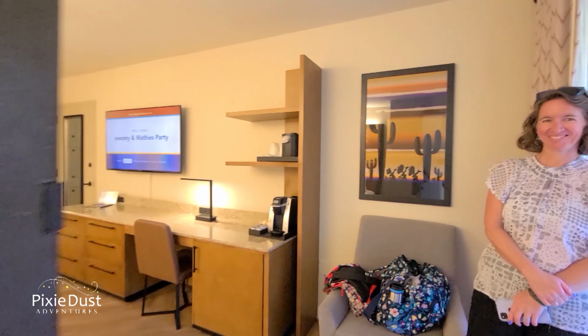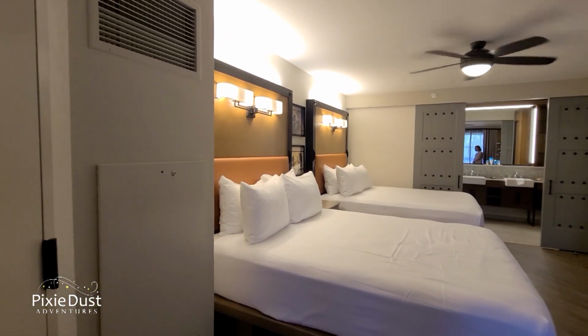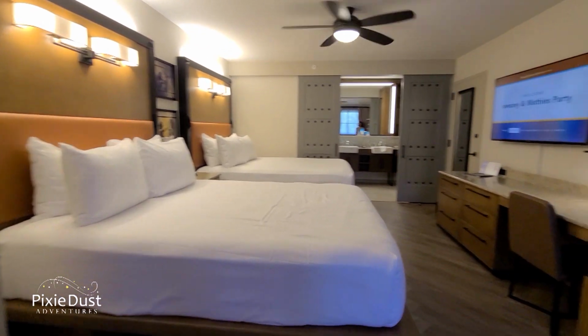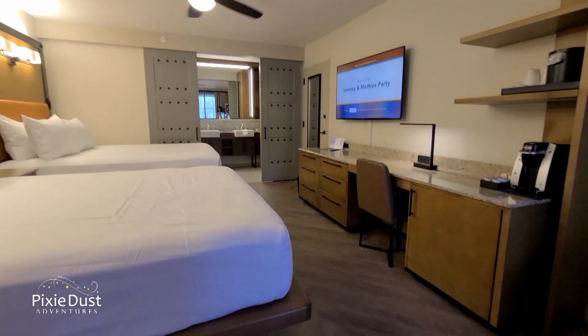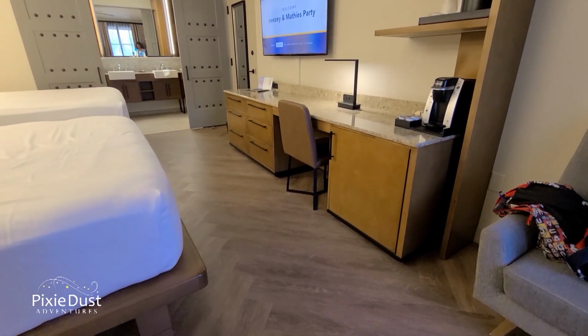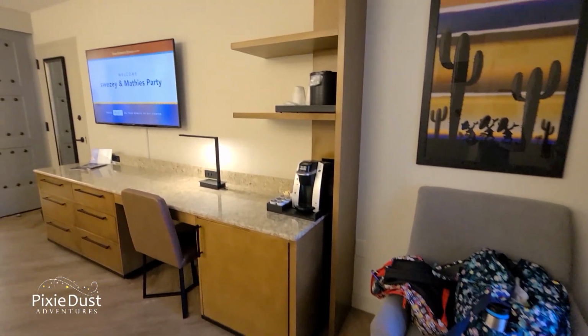All right, here's Colleen. She is staying here with me in this beautiful room. 2 queen beds. These are newly refurbished. You can see all the floors. They're the luxury vinyl, and I like that because it's cleaner than the carpet. We have a nice window, chair here, artwork.